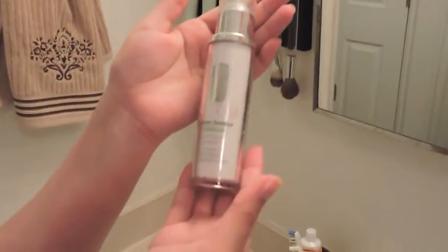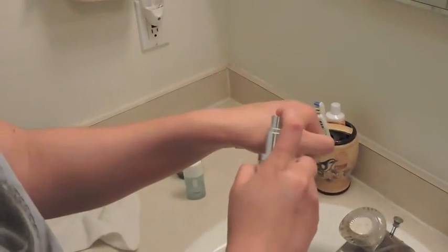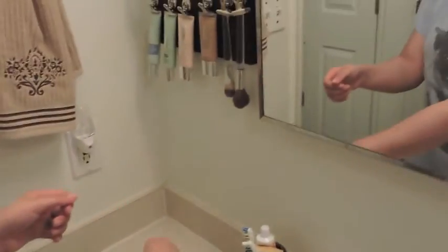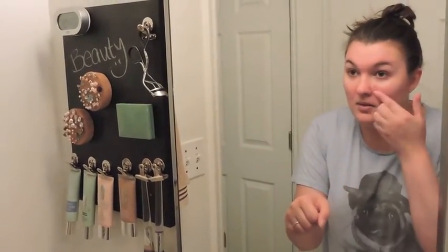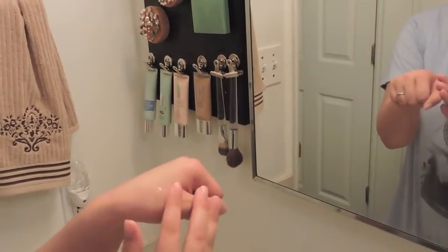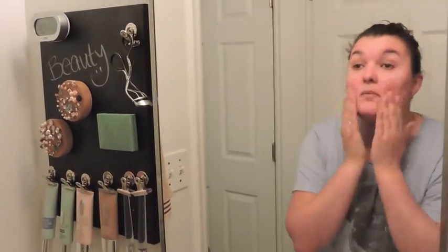Next, I use the serum, the Even Better Clinique Dark Spot Corrector, and I usually just do one pump, and you see there, and then I will take that one pump and put it into 4 sections of my face. So I do my cheek, my chin, my other cheek, and then I also do my forehead, and after I'm done with that, I just rub it all over my face.